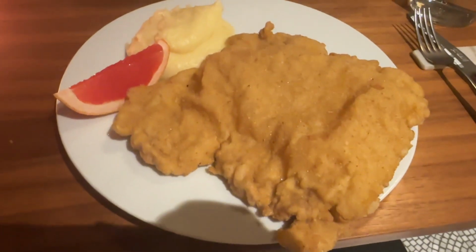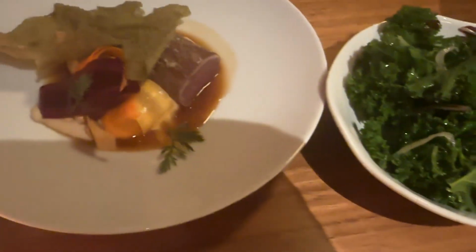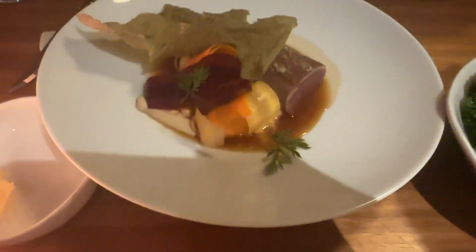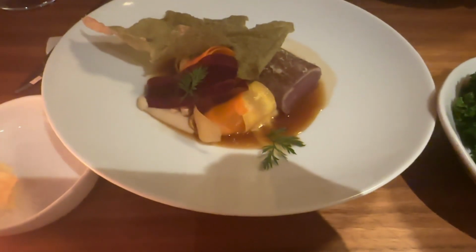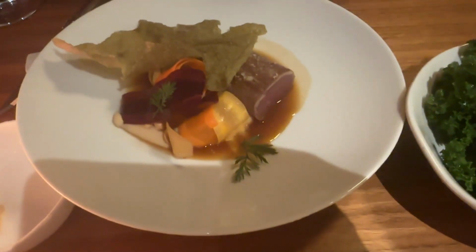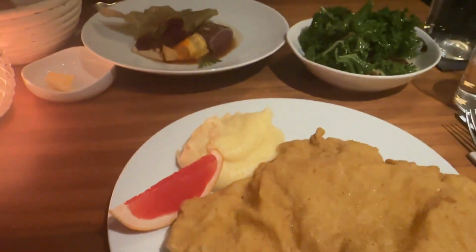Look at this massive schnitzel. They serve it with mashed potato and grapefruit instead of lemon, and a salad. And this is deer with seaweed on top. And what else did they say? Potatoes, right? No. I don't know. I don't remember. I'll look it up for you.